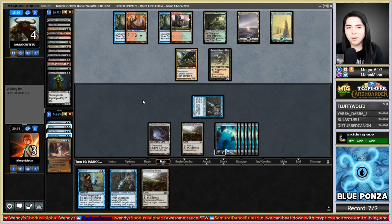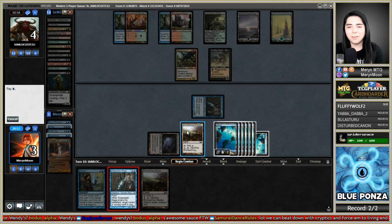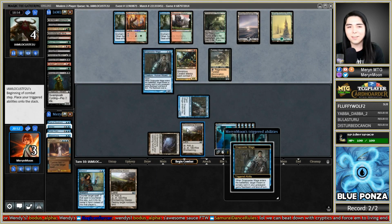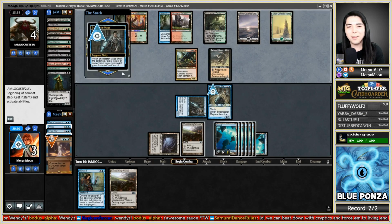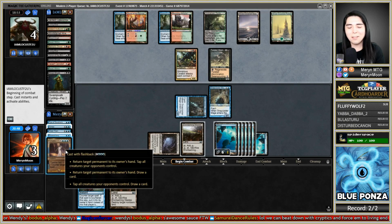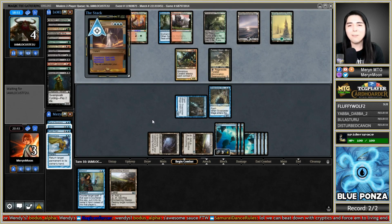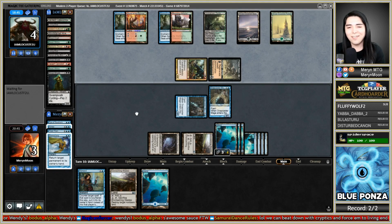Let's not click through on accident again. Alright, snap. Grab the command. That's lethal. That's Mac lethal. Tap all permanents, tap all creatures your opponent controls, draw a card. With Remand backup. Do the end. Do the end. Come on.